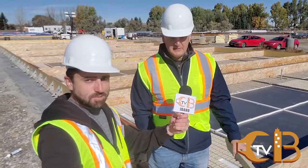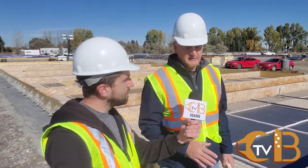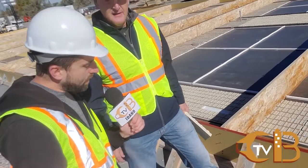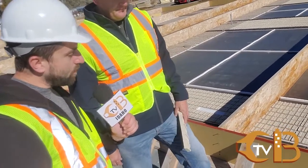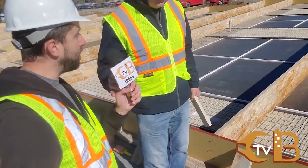So as we talk about the sequencing here, if you don't mind, Tyson, we'll just jump right into the sequencing. And you can see the first step of a tilt-up wall panel process is what we show here, called this rat slab. I think what I'll do real quick is I'll give the microphone to you so that you can talk, and then I'll control the camera.